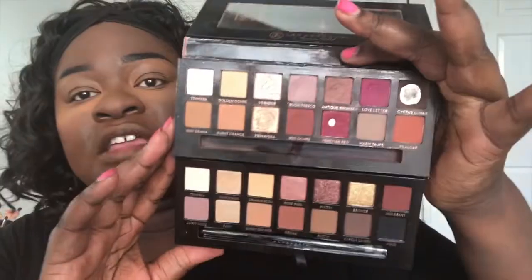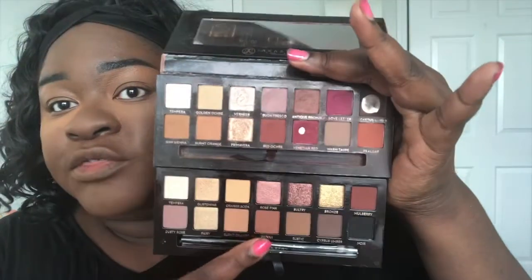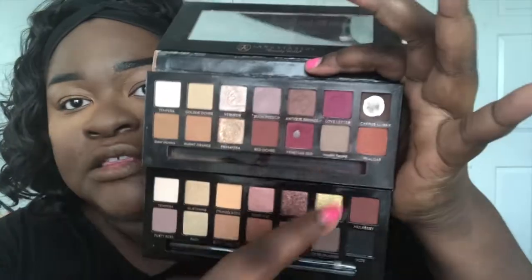So I do want to open up the Modern Renaissance. They do look similar, but they do look different enough. However, there are three of the same shades: Tempera, Burnt Orange, and Cypress Umber. But I think those are good repeat shades because those are shades you can use to set your lid or for transitions. Okay, so as you can see, I quickly did one eye off camera.